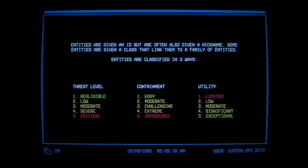Entities are given an ID but are often given a nickname. Some entities are given a class that links them to a family of entities. Entities are classified in three ways: threat level, containment, and utility, each rated by 5 levels.